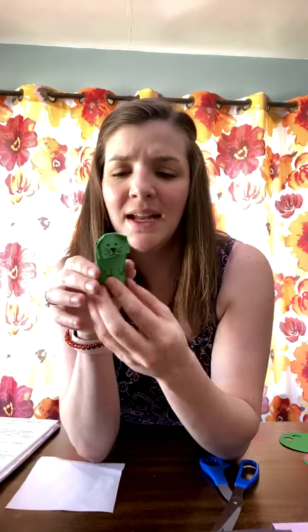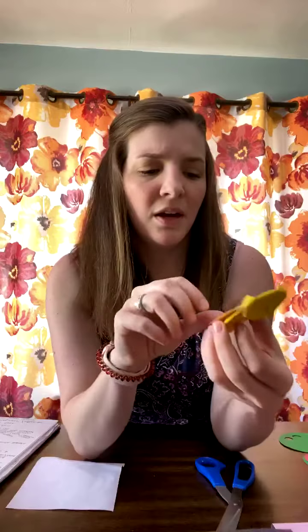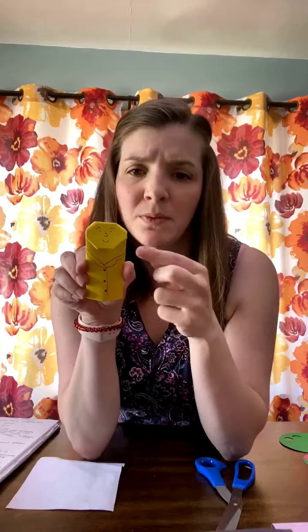So what you're going to want to do is start off by getting a square piece of paper. This is a little folded. I pulled this out of my scrapbooking box. I did construction paper for this guy, and you can see that he's kind of bent weird and his ears don't stay down. And then I did a thicker paper for this one, and that's good too, but he's got really sharp edges. So I'm going to try a thinner paper this time and see how that turns out.